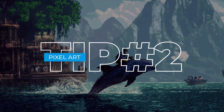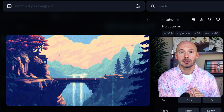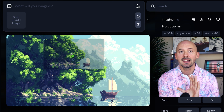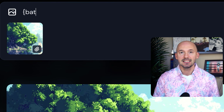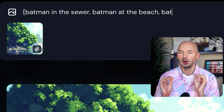Tip number 2. Pixel art. If you're looking for consistent pixel art, I think this workflow will help you the most. Like here, I tried generating 8-bit pixel art until I found something I liked. I thought this looked beautiful, so I'm gonna drag this into the prompt box, and then I'm gonna make sure style reference is selected. In the prompt box, you can write any scene that you like. I'm going to use permutations to run all these prompts at once. But we're still not done.